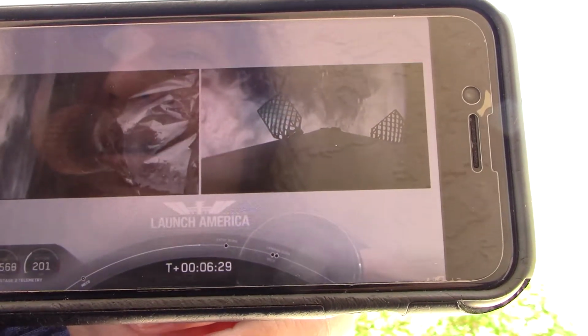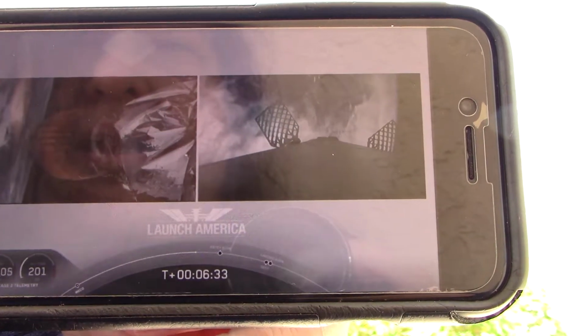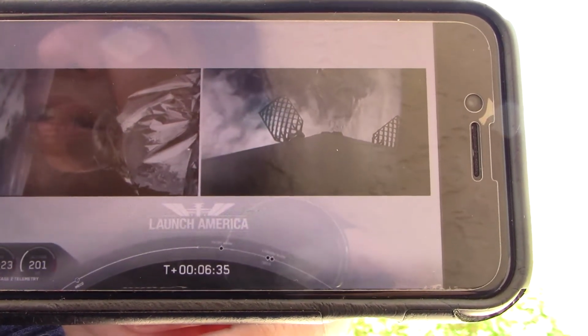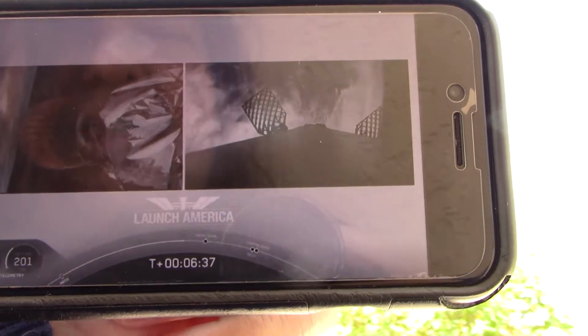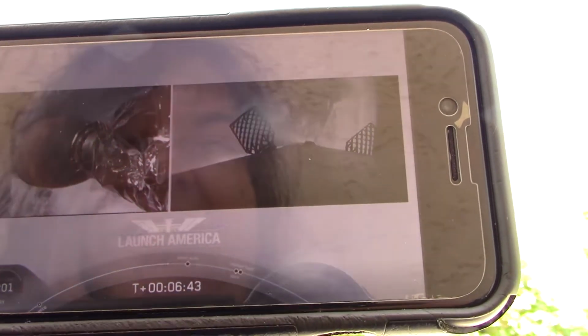Meanwhile, that second stage continues to power Dragon into orbit. If you're keeping an eye on that timer, it's going to continue to burn until 8 minutes and 44 seconds into flight. I don't think the rumble is a rocket, so it's something else. A little over 2 minutes from now, we'll hear the call out SECO.